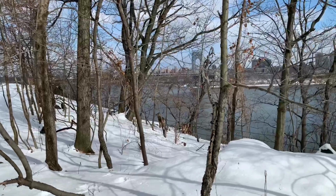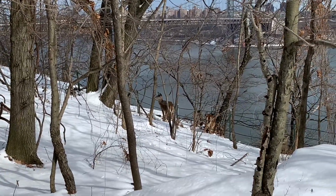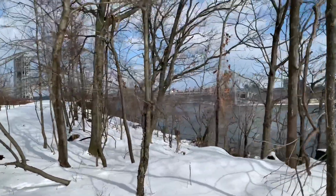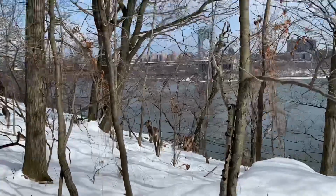We even ran into some deer that were there. We saw a small herd of deer that were at the park as well, which was kind of interesting. But yes, they recreated what it looked like at Fort Lee during the Revolutionary War in 1776, and it was pretty cool to check out some of the buildings and different things.